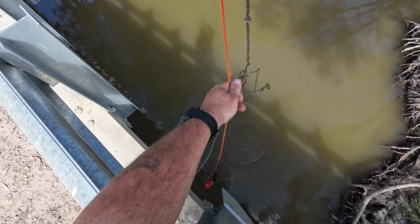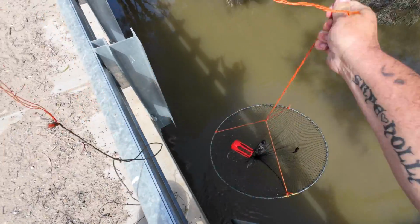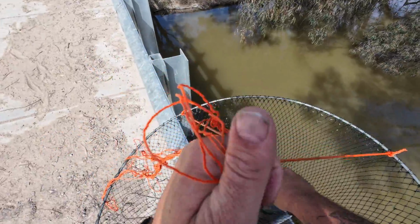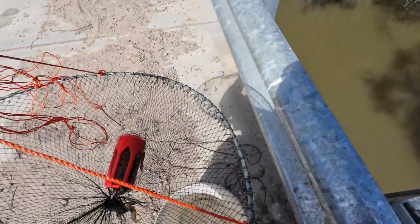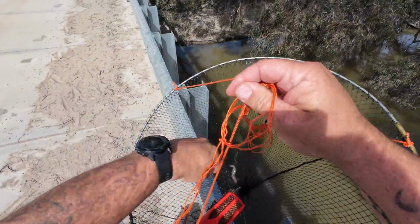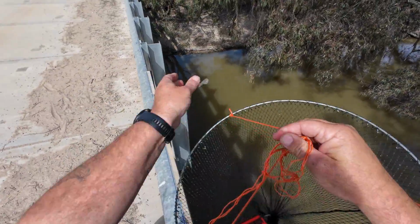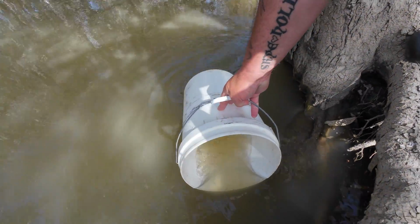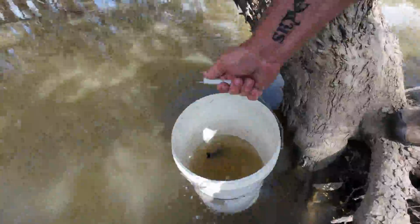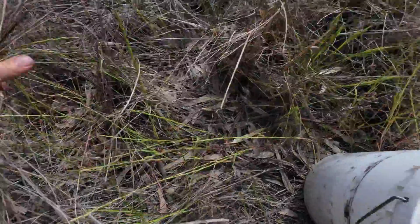Number 4. Oh, I've got a yabby, beauty. I think it's got eggs though. I've got 1 yabby and a couple of shrimp. Oh, no eggs. Oh, they can go in the bucket. That's a good start. 1 yabby and a couple of shrimp. Put plenty of water in there.